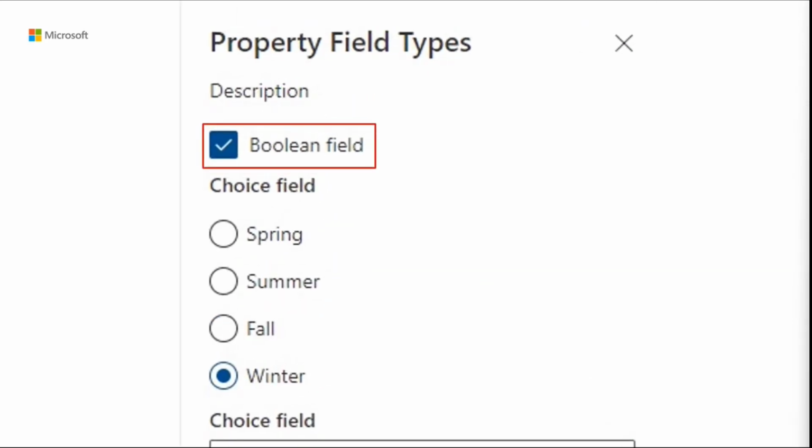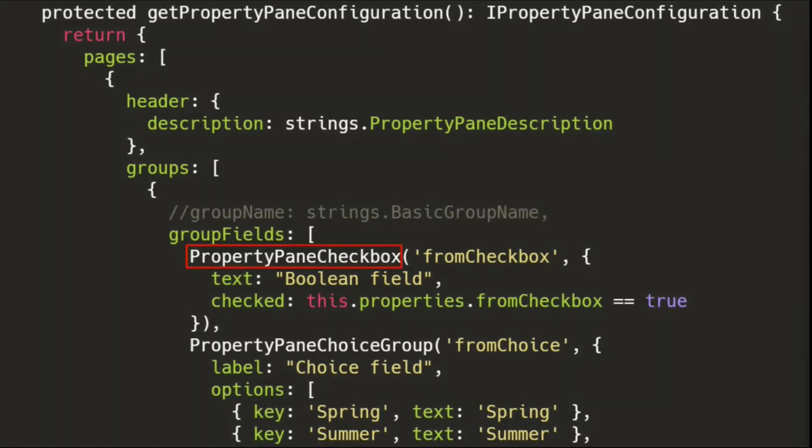Let's look at the Boolean field, right? The Boolean field is actually implemented through a checkbox. And so the control is rightly named PropertyPaneCheckbox. Again, I created a property in my web part that I called formCheckbox. You could call it whatever you want. And then I have a label associated to it. And then I say, is it checked, yes or no?